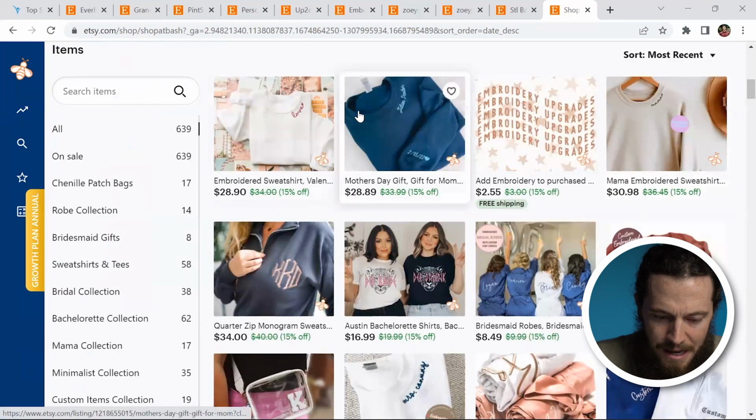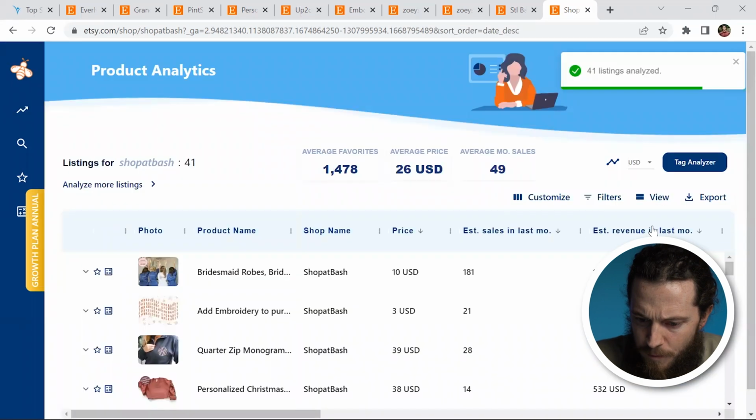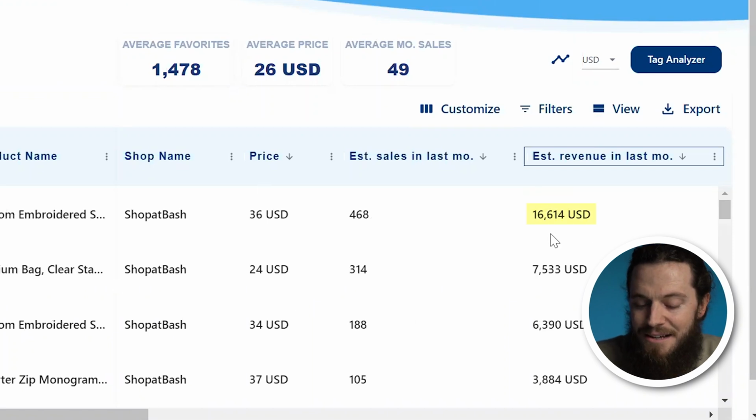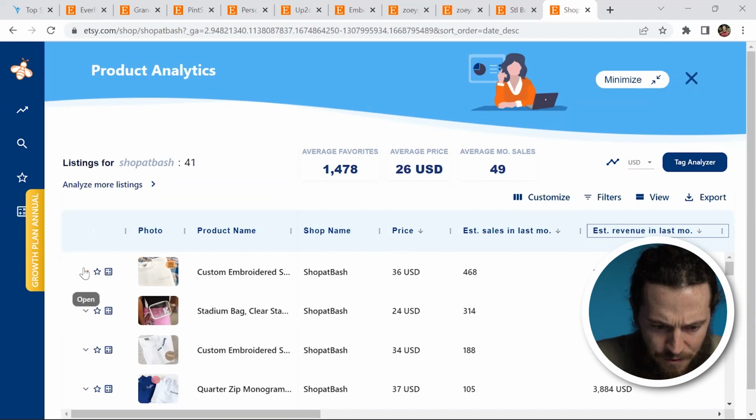We will now run the product analytics on their shop. And I'll sort by estimated revenue in the last month. So their top performing listing has brought in $16,000 in revenue in the last month. Their next best performing one looks like a bag. It has done $7,500. And then their third best performing one has done $6,300. So we'll click through to their first listing here.